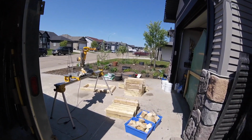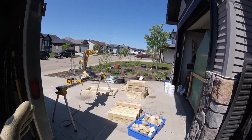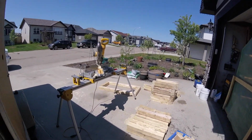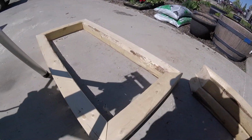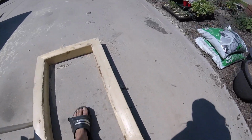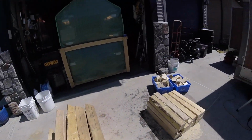This is not interior finishing. This is not cabinetry. This isn't installing baseboards or casing in a house. So I'm not overly concerned. Because when you look at it, come on. What's wrong with that for a garden box? I mean, it is what it is, right? Free material, just a little bit of time and effort.